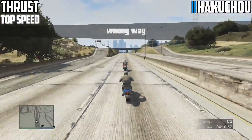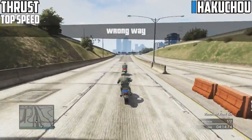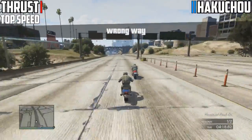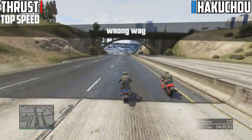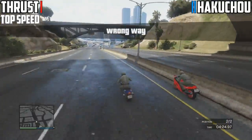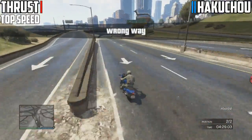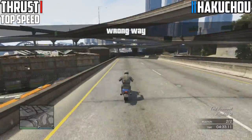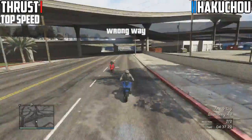Whereas in a long straight-line drag race, depending on the drag race length, if you ever get a drag race this long, you're going to see how slowly it overtakes, to the point where you're like, okay, what was the point of that? But it's nice to know that the Thrust actually has, at this very moment, better top speed than the Hakuchou. That's interesting. All right, I wasn't expecting this.